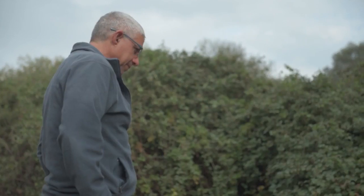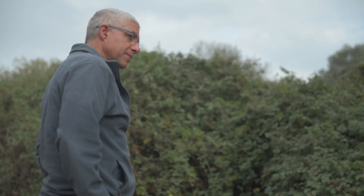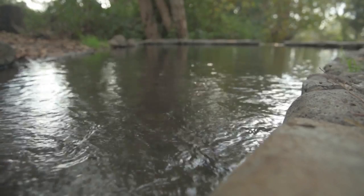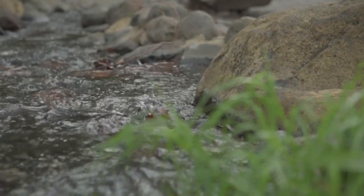The name of the beer comes from the name of the stone, Bazelet, from which the water comes. The source is the Salukia Spring, here on the Golan Heights. Its water quality is very high. And since beer is made of 90% water, it's very important for the process.